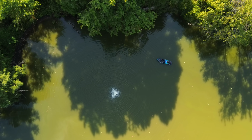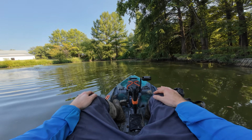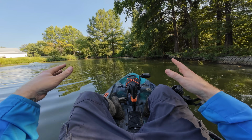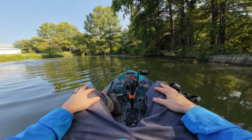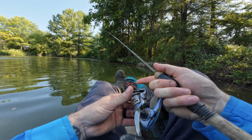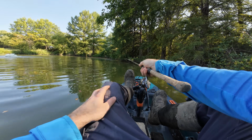Okay, we have made it to a pretty decent looking spot of the pond. Over here to my left is the aerator, and I am currently sitting in some shade, which I am a fan of, and I think that's where the fish are gonna be hiding as well. Let's toss out this piece of night crawler. Here we go, first cast.